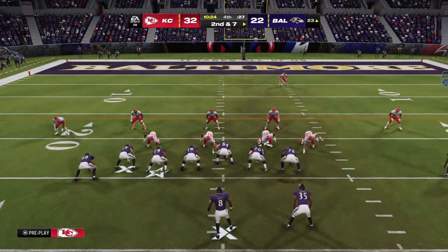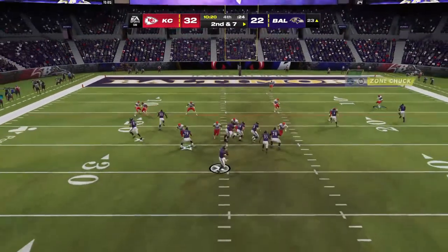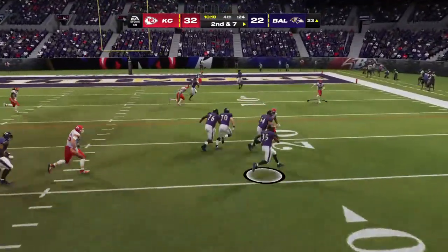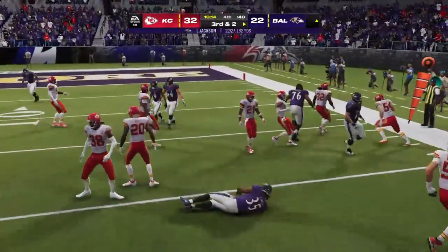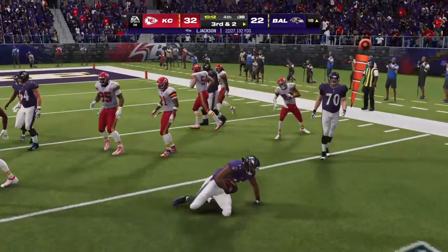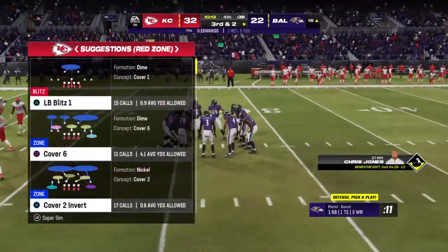From the 23, here's a 2nd and 7. Back to throw. Jackson setting up the screen here to Edwards. And he was able to shed one tackle but could not get away from there. Give him 5 on the screen play, and that'll set up a third down.